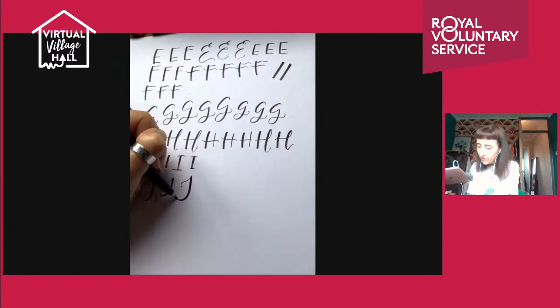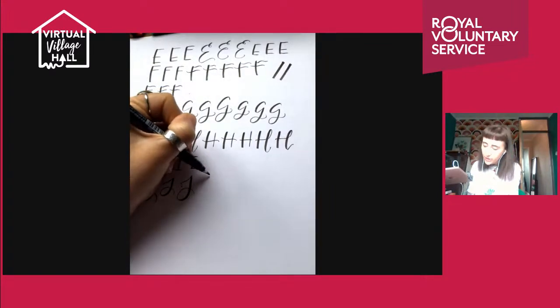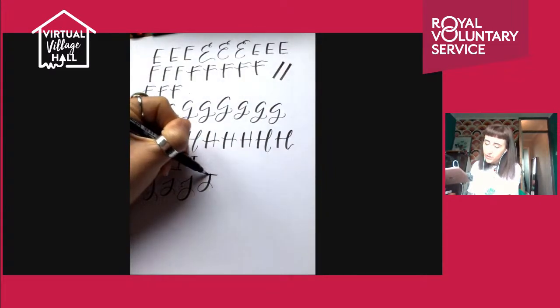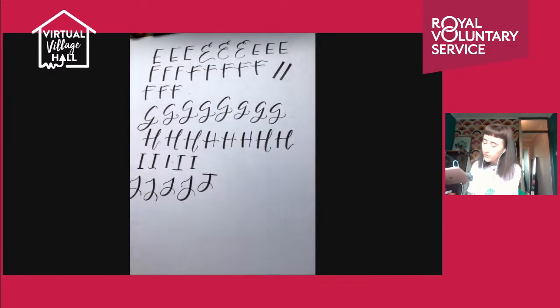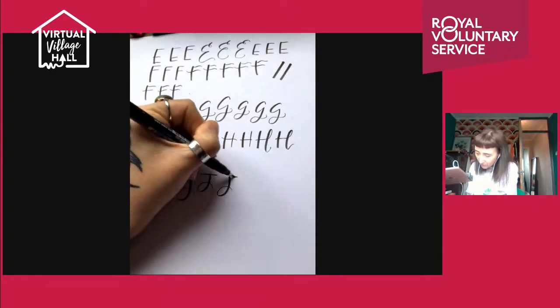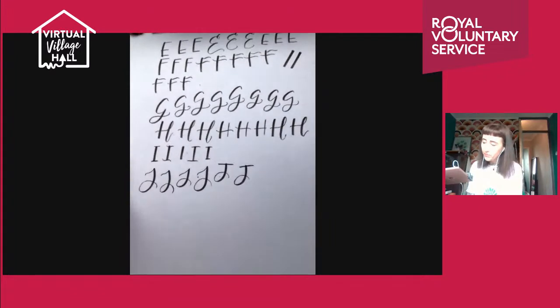So round, thick, and then thin like that. Beautiful. You could alternatively just do this bit first, and then if you so wish, you could cross it like that, which is quite nice. Do a few more of those for you. Lovely. Okay, I'm going to move on to the K now.